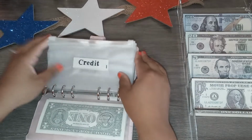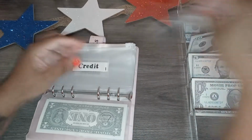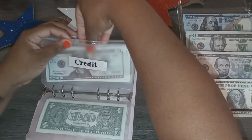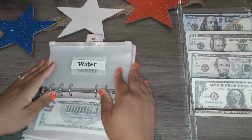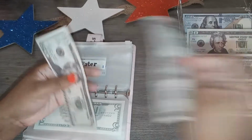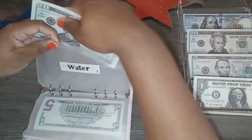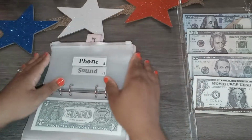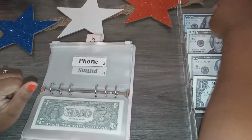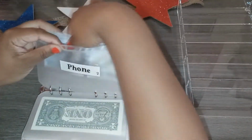All right, so the credit bill is also doing the first, and it will be getting $25. All right, so the water bill is also doing a first, and it'll be getting $23. A 20 and 3 ones. All right, and then lastly, we'll be stuffing the phone bill, and it's doing a second, and it's going to get $126. So that's the rest of this money. Phone bill will be paid.